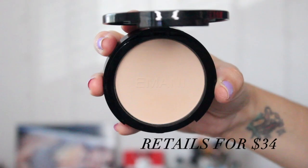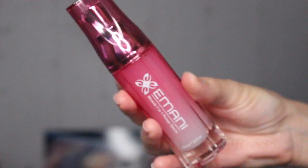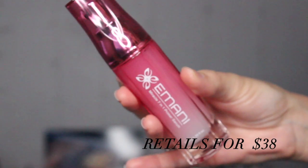So the first product that I was sent out was this Flawless Matte Foundation. This Flawless Matte Foundation is a light to medium coverage. It is a seamless pressed powder that can be used as a coverage foundation or as a finishing powder. The second item that I was sent out was the Emani Miracle 7-in-1 Primer Serum. So this primer serum is a 7-in-1. So it's an anti-aging serum, a moisturizer, a corrector, a brightener, pore refiner, and a skin purifier.